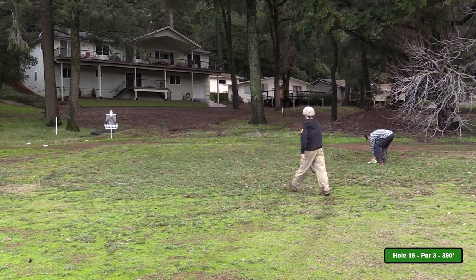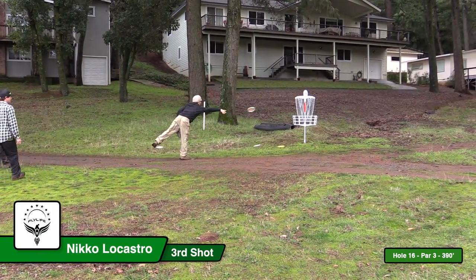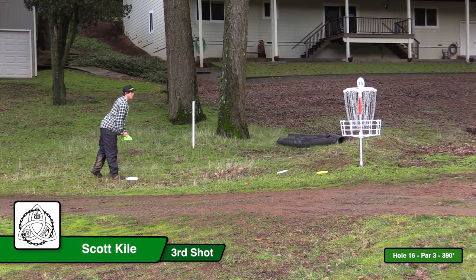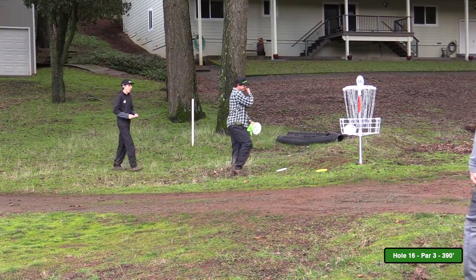Good commitment on that, right off the number plate. That would have been a good one to get. Nikko taps in the three. Scotty makes the comebacker.